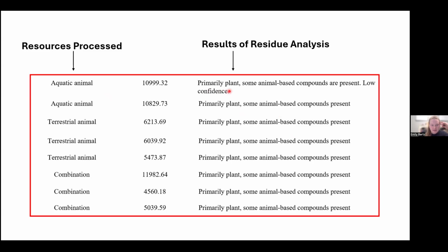And what you'll see here is primary plant, primary plant, primary plant, and so on. And for a number of these, in fact everything but the combination pot, a plant was not being cooked in that pot.